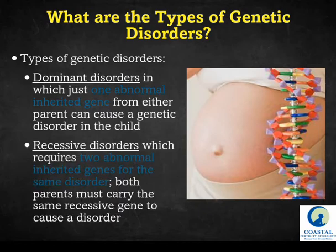There are also autosomal recessive disorders, and these are disorders that actually require two abnormal inherited genes. Since half the genes come from mom and half the genes come from dad, an autosomal recessive disorder requires that both parents carry that same exact disorder, which once the child gets one abnormal gene from mom and one abnormal gene from dad, results in the child having an abnormality.